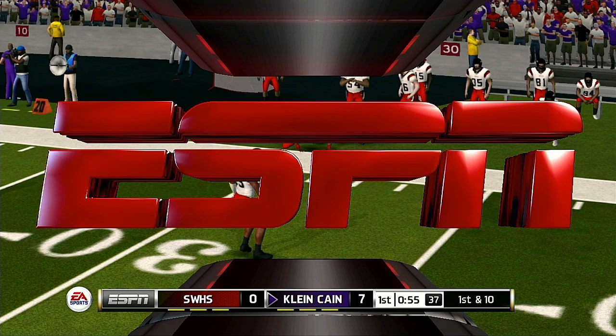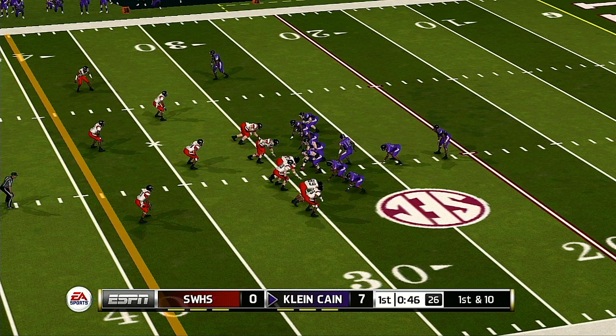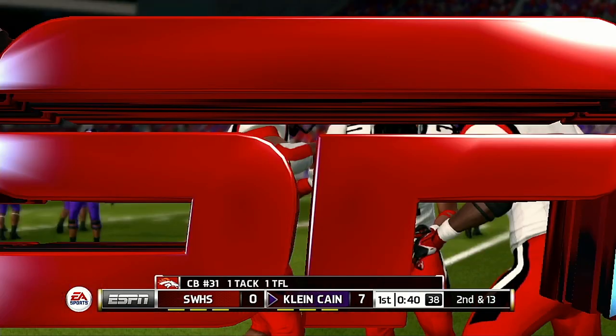From their own 29-yard line. First down. Give to the tailback, and he's met in the backfield. That's a loss of 3 yards on the line. That brings up second and 13.